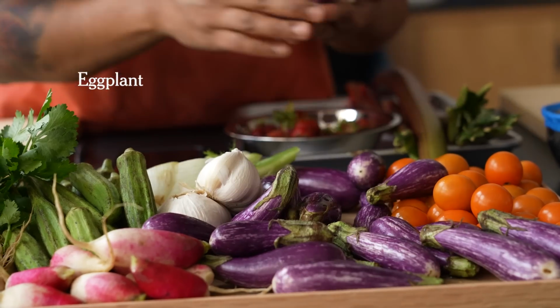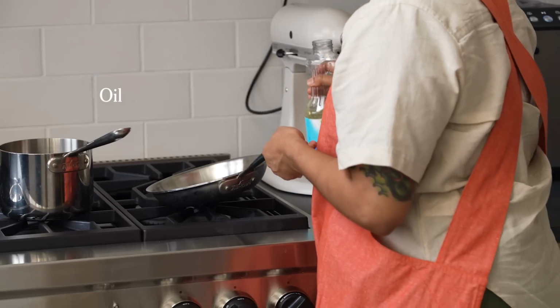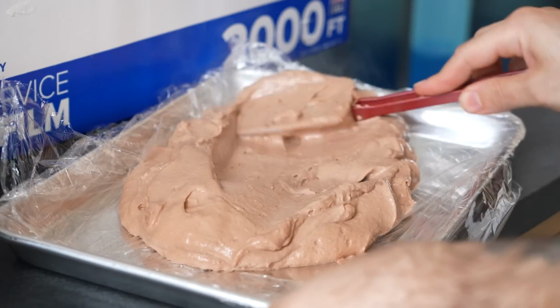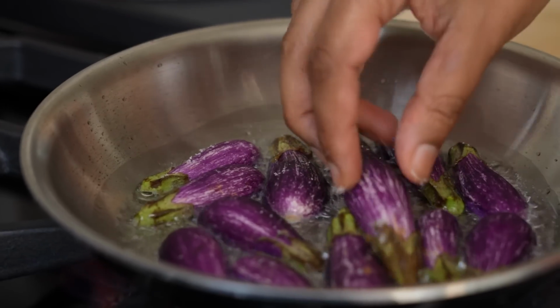Okay, I'm gonna move into eggplant. Moving into eggplant. Maybe we're gonna be okay. Maybe we'll be fine. I'm going into a sheet tray just because it's flatter. It's going to cool quicker. So cute, come on.